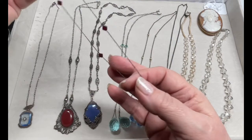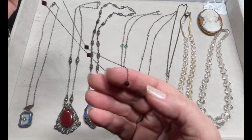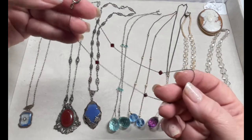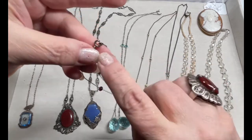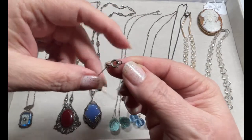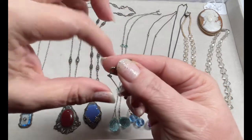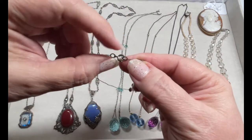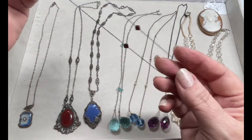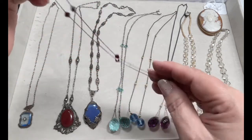Here is a small little paper clip chain with red bicone stationed beads and a roller clasp. The safety clasp or spring ring clasp was introduced in 1921, and obviously we're still using them today.